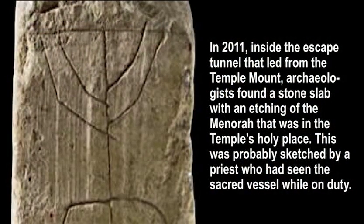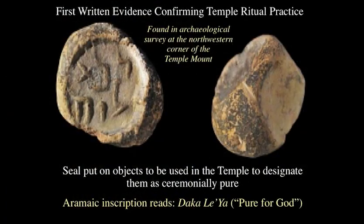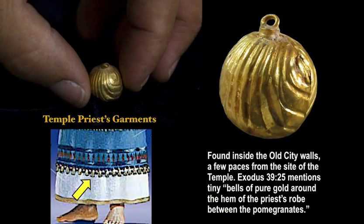In this tunnel, when they were excavating, they found this inscribed menorah, probably left behind by a priest who had seen it in the temple. They also found this seal, which says "pure for God," and it was used by the priests basically to designate things that were ceremonially pure. Okay, what are these things doing in there? Well, these are clearly Jews and related to the temple. And very interestingly, they found this gold bell, which is part of the bells on the priest's garment, which we know is there. That was also found there.